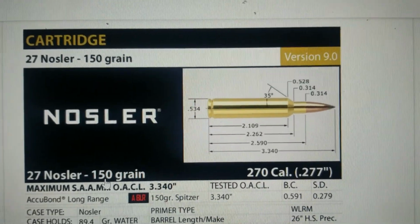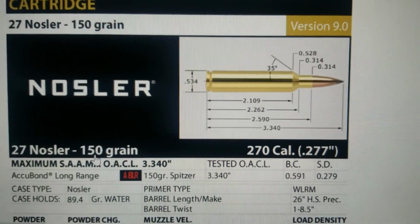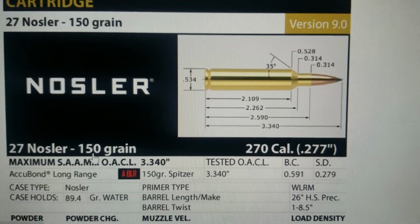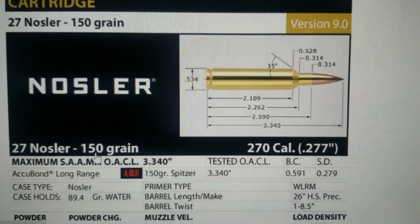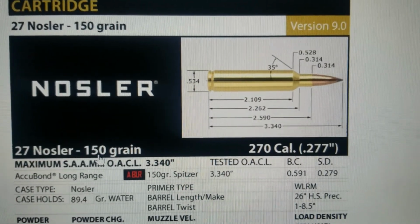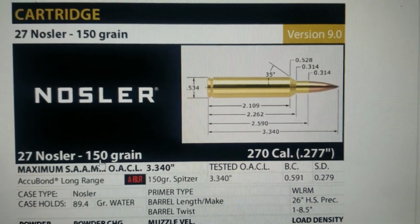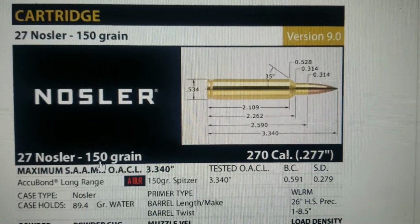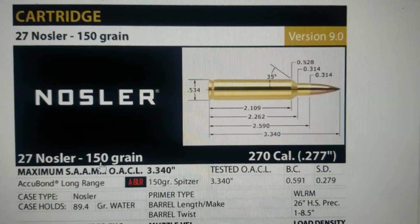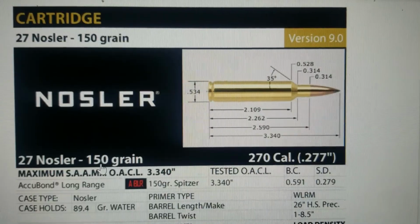And the real advantage that the 27 Nosler has over its 270 siblings is that it has a much faster twist rate in the barrel, a 1 in 8.5. The vast majority of 270 cartridges, with the exception of the 6.8 Western, have 1 in 10 twists. So what that means is that this 27 Nosler can shoot high BC heavy bullets extremely well. That's what it's meant for, while the older 270 cartridges don't shoot them as well.